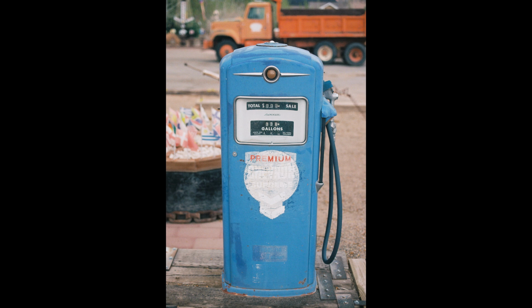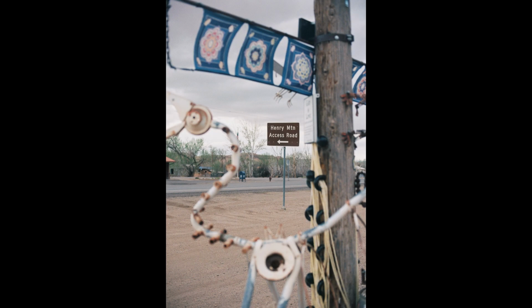Cool old gas pump. You can really see the color on this Ektar come out on the pump and the truck there in the background. Loving it. I love this framing on this one. This is a favorite from the roll, I think. Is it the favorite? We shall see.